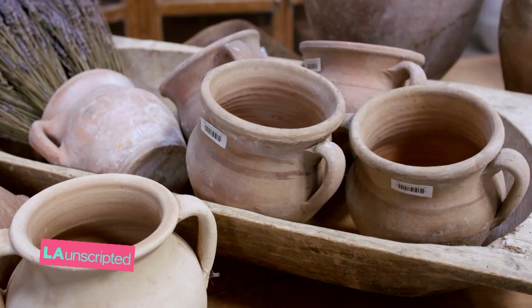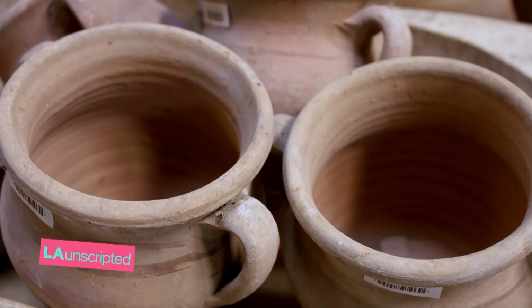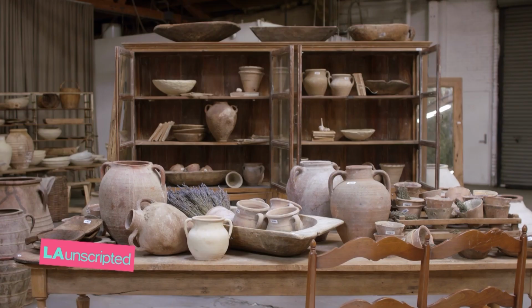I've seen these in antique stores for thousands of dollars, I kid you not. This one is $245. I mean, you really aren't kidding when you say you try to keep the prices very fair. We're really looking for items that have a story to tell. And so what you'll find here ranges anywhere from $25 up to $2,000 and beyond.